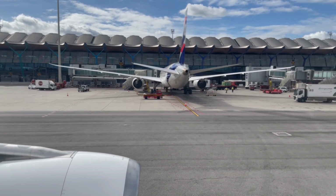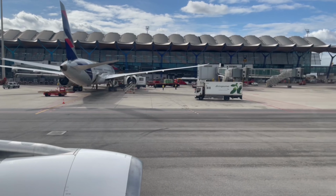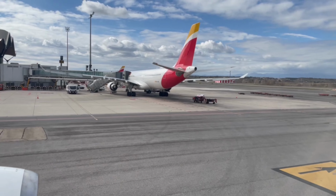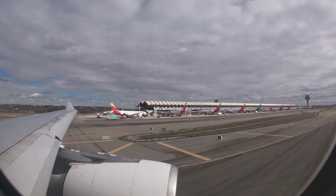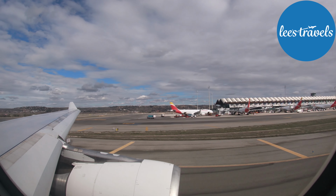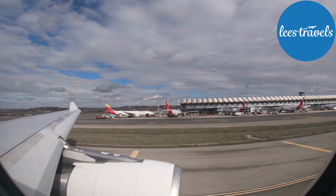We would be taking off from runway 14 right today, so we'd need to taxi around the satellite terminal and to the southeast facing runway. Safety demonstration was done via the IFE system, but what I did find strange is that the crew weren't visible in the cabin during this demo. They also didn't do a check to make sure all seatbelts were fastened before takeoff. Has anyone else experienced this with Iberia?